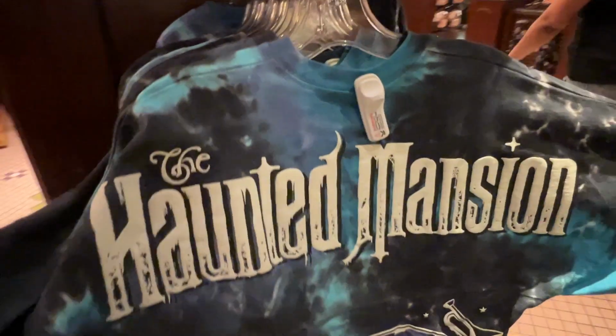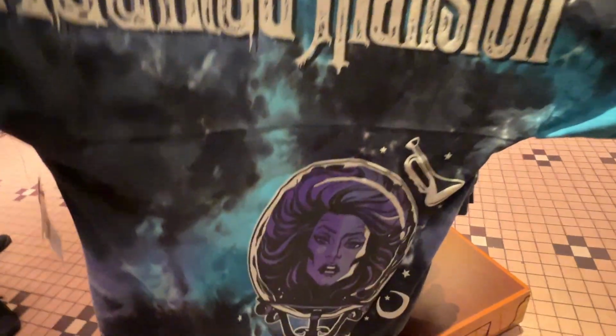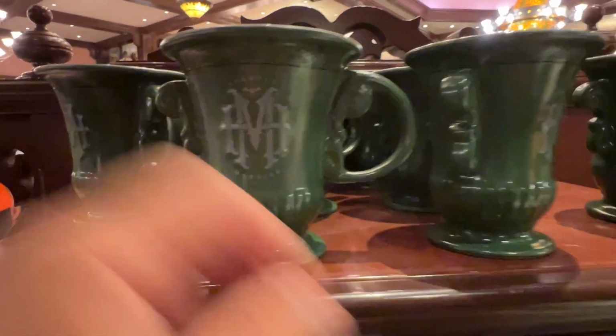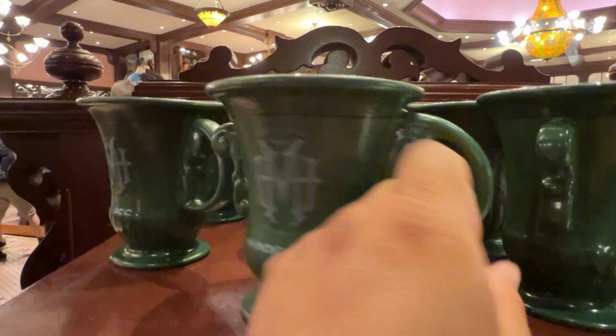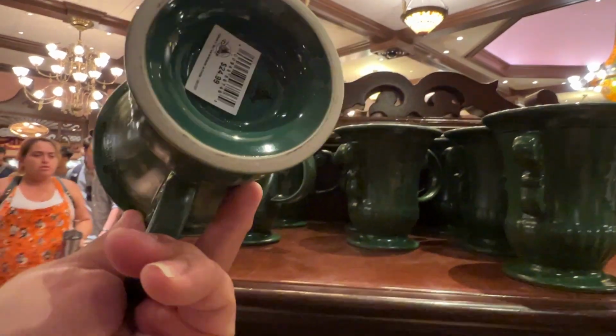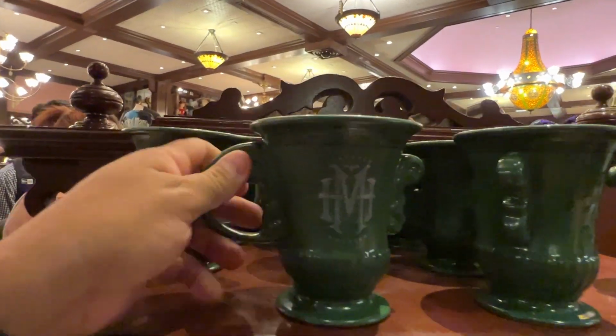This square jersey. So we have shown you this before in our line, so we're just kind of going over them again. This is cute. This is cool. Yeah. This one is $24.99.